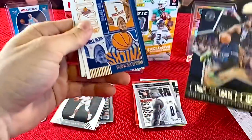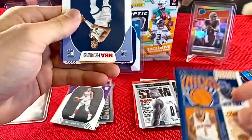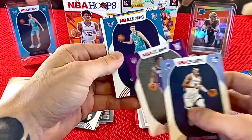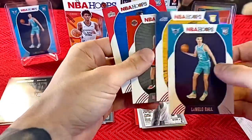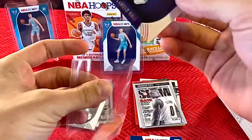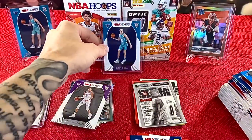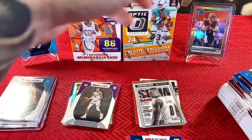All right, we have Big Cat, Obi Toppin, class of 2020. Xavier Tillman. Usually Tyrese Halliburton follows him. See if it's the trend here. Nope. Robert Woodard. Boom. LaMelo Ball again. And then some rookies that are not too desirable at the moment. But another LaMelo. That is crazy. So yeah, the cellos came out of the cellos with some really fire cards. But let's get into the blaster first of the hoops. That's how we're going to do this.